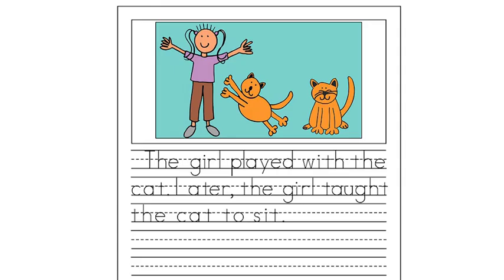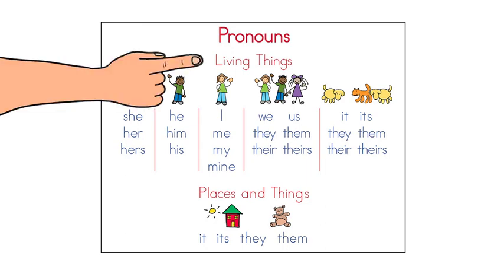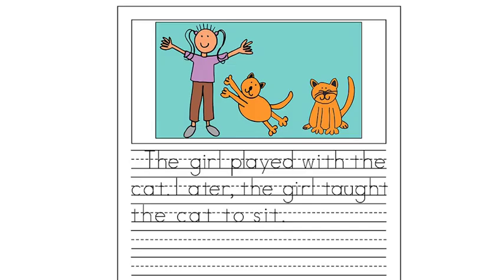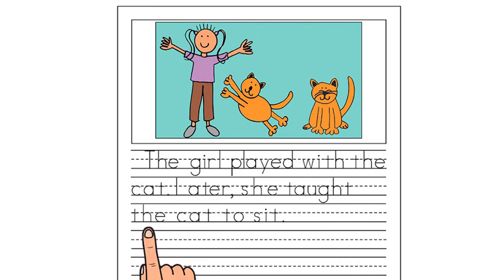First, we need to find the pronouns to replace girl. Look at our chart. Girl is a living thing. Under the picture of the girl or female are the pronouns she, her, hers. In our sentence, she is the pronoun that takes the place of the girl. Her and hers does not sound right, but the pronoun she does sound right. Listen. Later, she taught the cat to sit. That sounds much better.